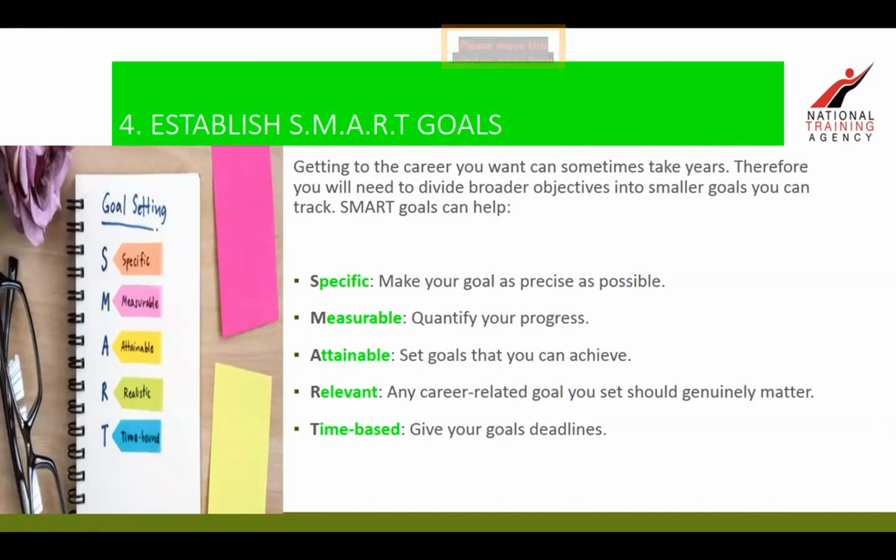Make sure that your goals are: 1, specific. That means make your goal as precise as possible. You want to ensure that you know and understand what your goal is. Always be able to explain precisely, specifically, what the goal is.